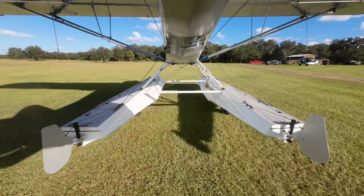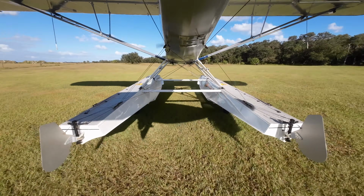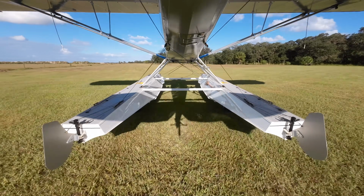All right, so we're gonna get up here to a reference point. I wanna be at a dead stop. And this is a good test because we got a lot of weight in the plane today.